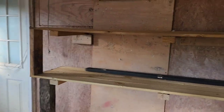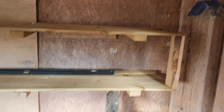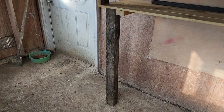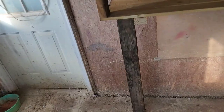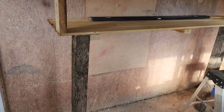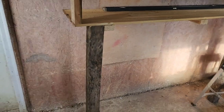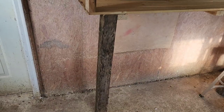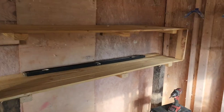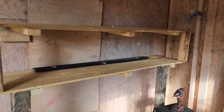But so far, I put braces underneath to support the other side. Braces here. I used some scrap 4x4 posts that I had down there. I believe this is the one that came down the other day and hit me in the head. I was messing with the chickens down there and it slid down on the building and came across my forehead, about knocked me slap out. So now what? Now you're going to be cut up. But that's what I got going on so far. We are moving right along.